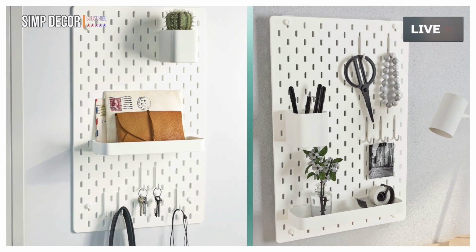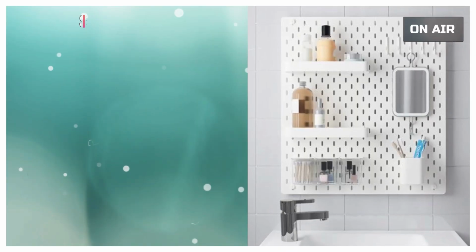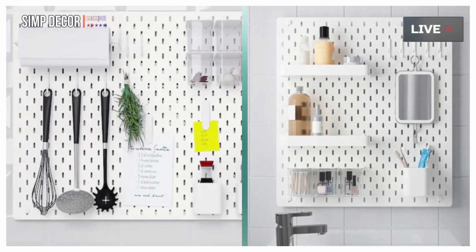$32.99. This pegboard has endless uses and will help you organize everything from office supplies to reminders.